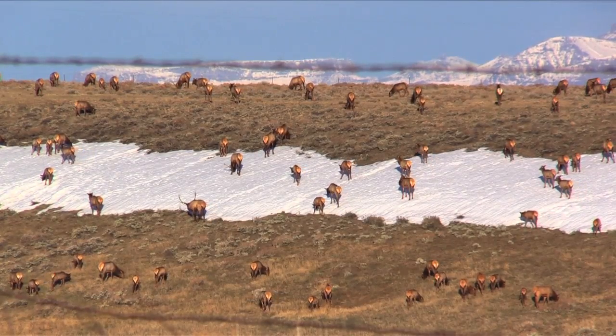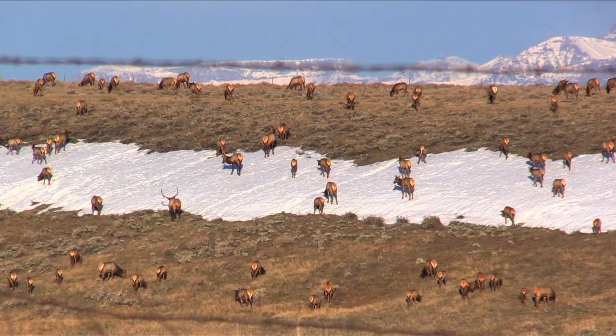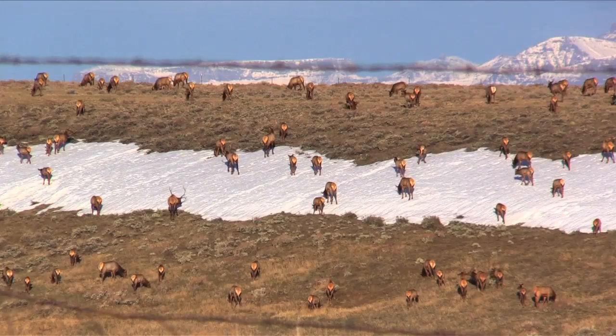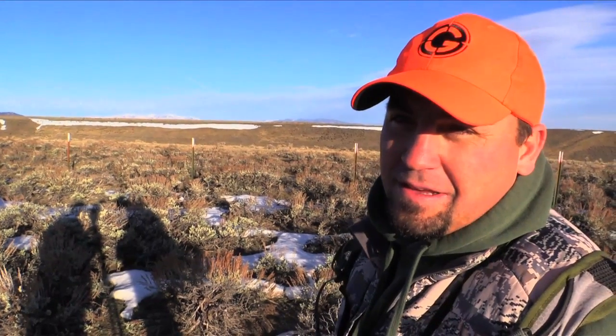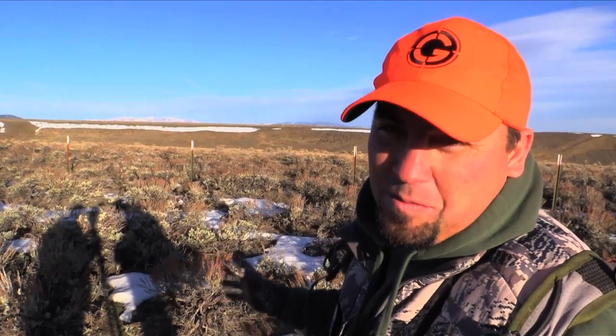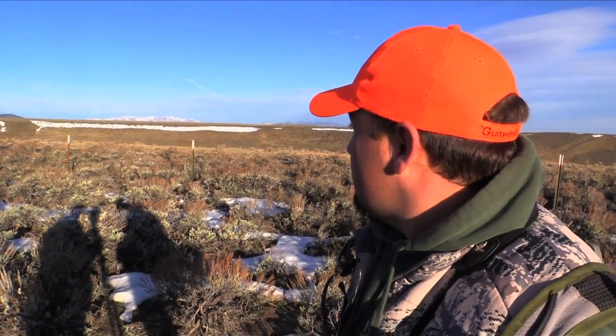You know, we're starting to actually wonder what the heck's going on. You're supposed to shoot some big bulls in this unit, but we've looked over probably 2,000 head of elk in the last 10 days, and this is one of the bigger bulls that we've seen. It's kind of disappointing. It's just an off year. We've heard that from some other guys hunting that are regulars, and it's just disappointing.